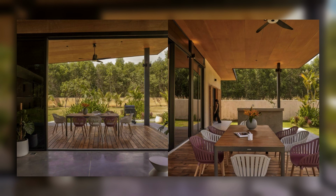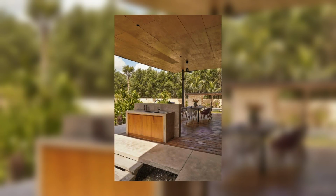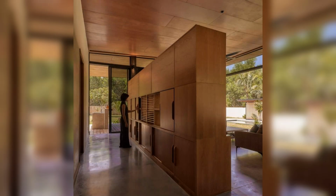T3 Architects and KANOPÉA Architecture Studio designed this weekend villa with a truly sustainable approach tailor-made for tropical conditions: hot weather, heavy rains, wind, as we are close to the sea, insects, and other wildlife.